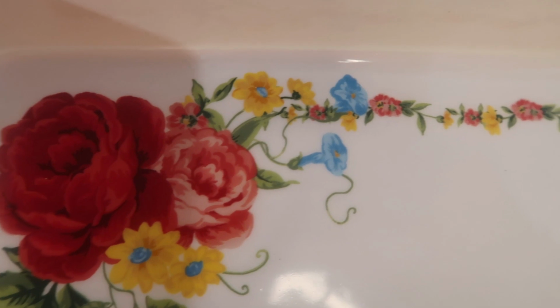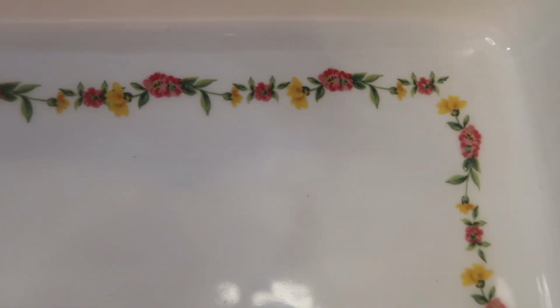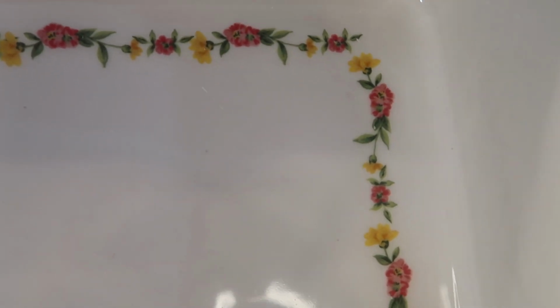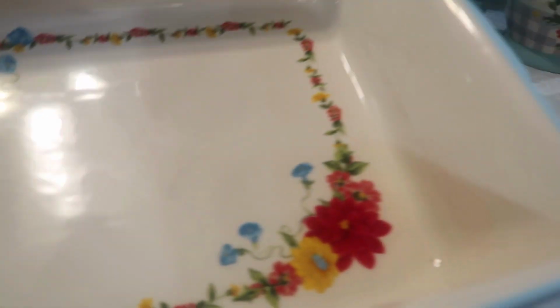Look at this beautiful Sweet Rose print. That is why we love the Sweet Rose so much. And I tell you, years from now, this stoneware is still going to be beautiful. It's going to have that beautiful vintage look that just looks classic and like it has been here forever. And that's what I love about the vintage look.